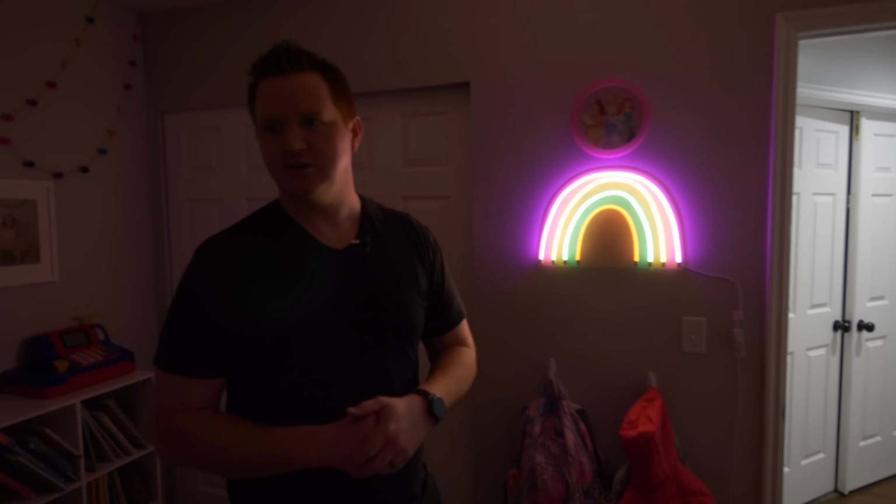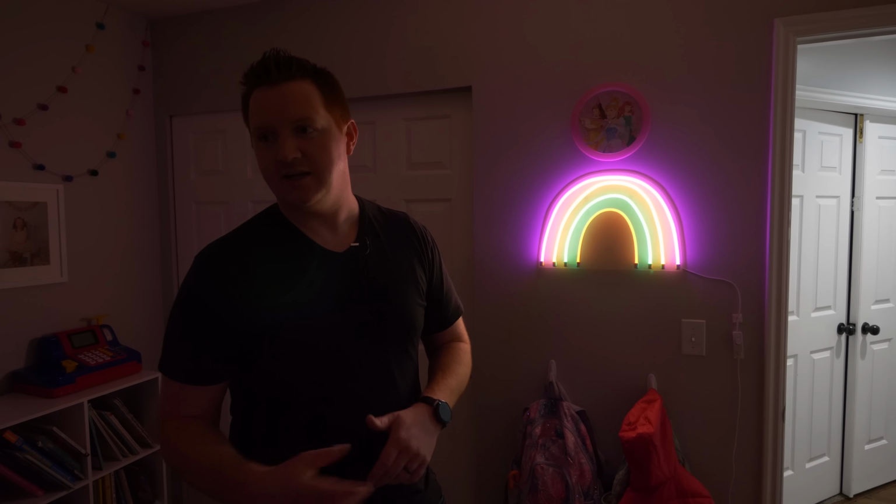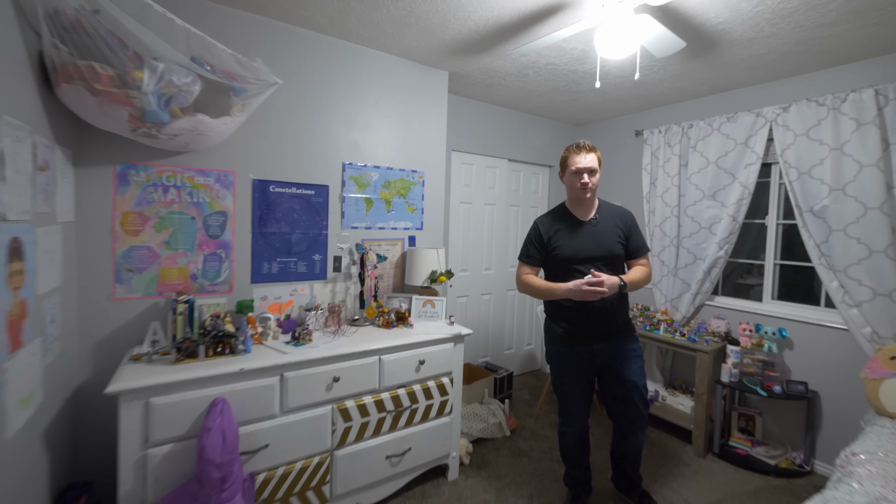In here, we also have an automation where at night, I just say, Alexa, night, night. Okay. And that will automatically turn off all the lights so that we can go to bed. And that also turned off the hallway light. It's really dark.